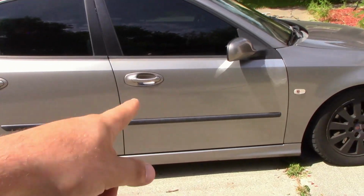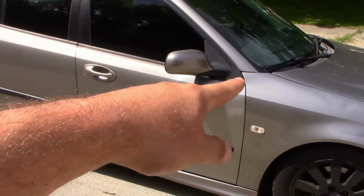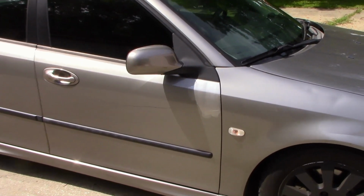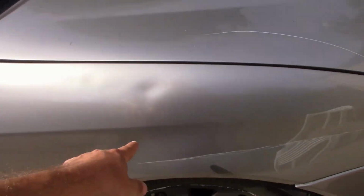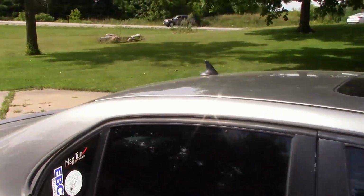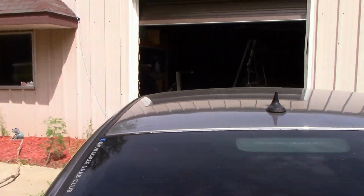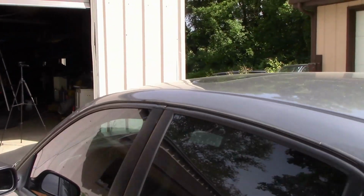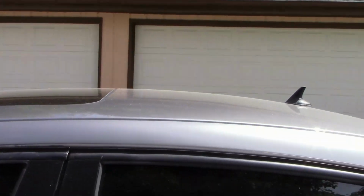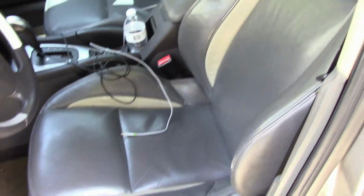This side's all right, except for, you know, that scratch right there, and that bit of like peeling paint and these dents and this dent and that scratch and this damage on the roof. But you know, other than all that, it's actually not that bad. Now the interior is actually in really, really good shape for 188,000 miles.